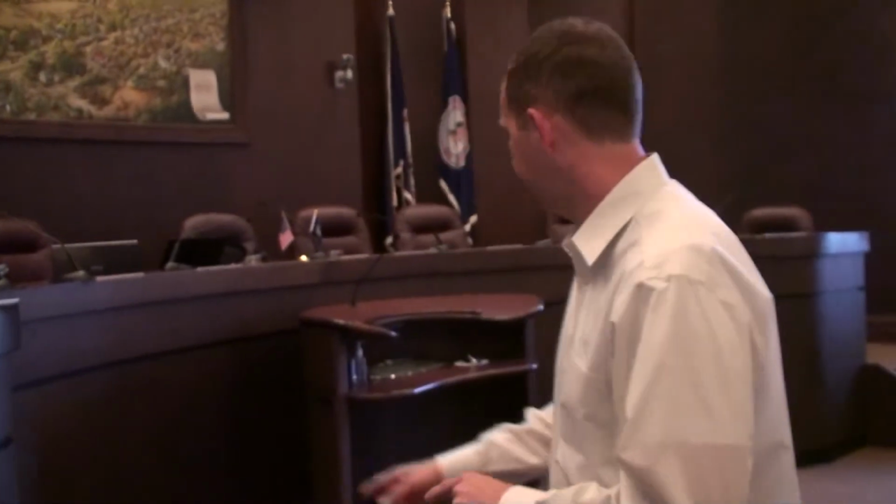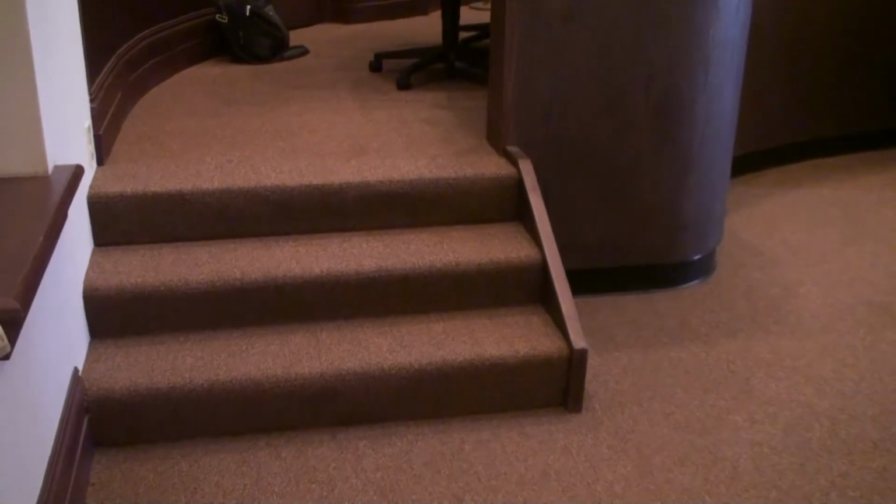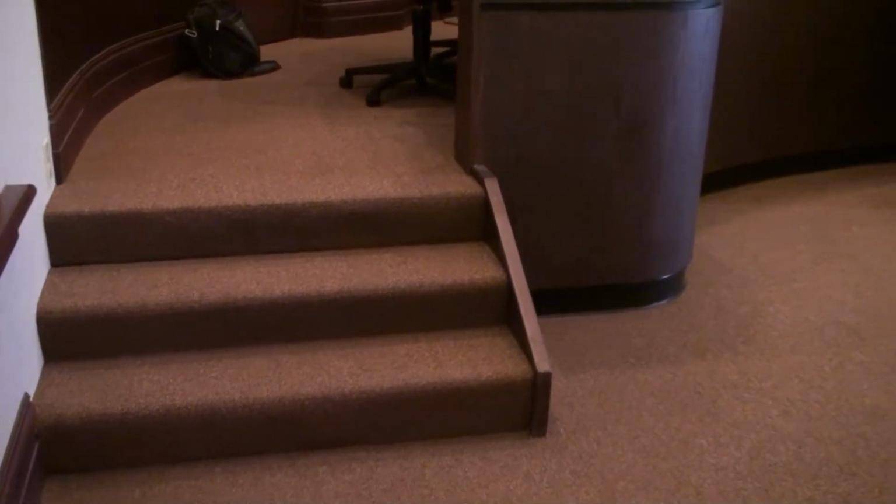This is the council chambers, and even though it was renovated in 2000, it has, in my mind, three fundamental design flaws that make it either difficult to use or non-usable for certain folks. As you can see, the council dais only has stairs going up to it, and what that means is if someone who had a disability were to be elected to council or just needed to access the dais, we would be non-compliant for our Americans with Disabilities Act.